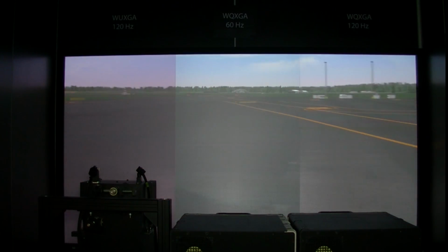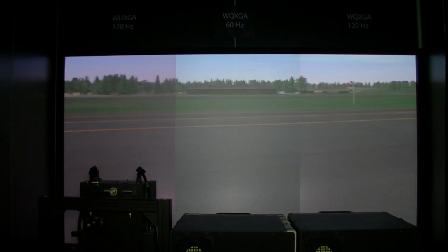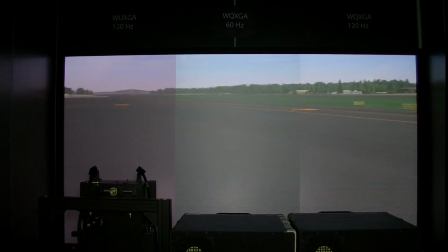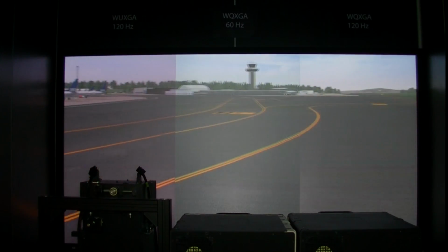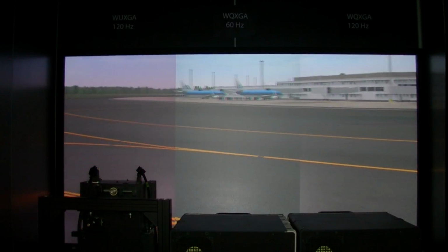So Christie's been a leader in trying to look at the difference between 60 frames and 120 frames per second, and started doing this about 2 years ago with side-by-side demonstrations. They continued that last year, and this year they've done it again. This particular demo is very compelling.